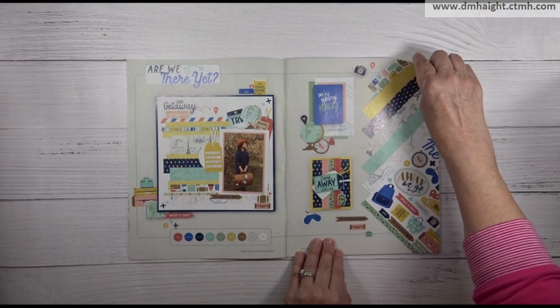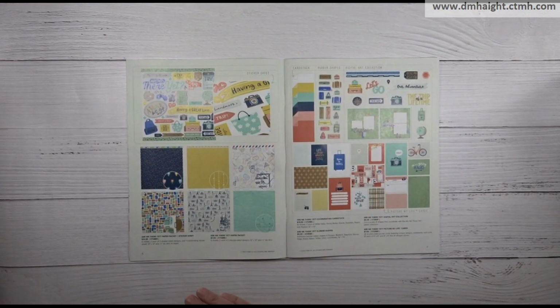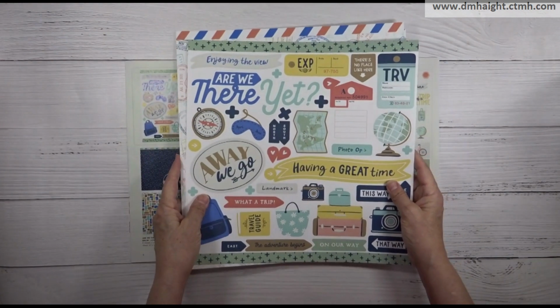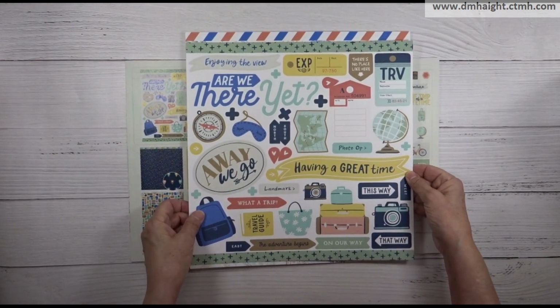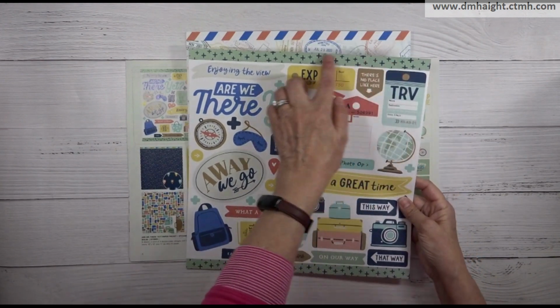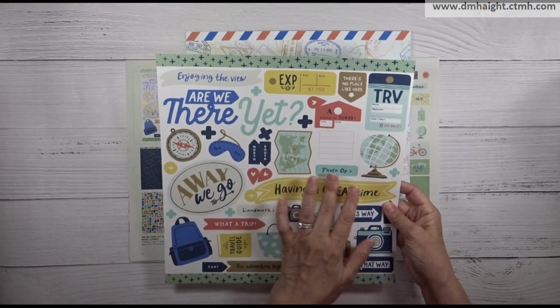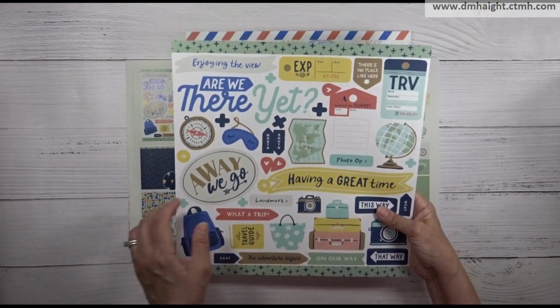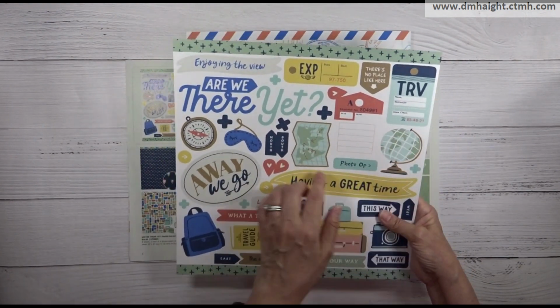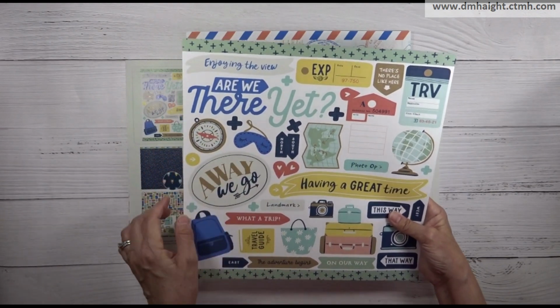All right, so I have these to share with you. Okay, so first we have the sticker sheet. Lots of great travel icons. Some border stickers here, and then just a bunch of travel sayings and icons, a little map, a globe, an eye mask for sleeping, and a compass.